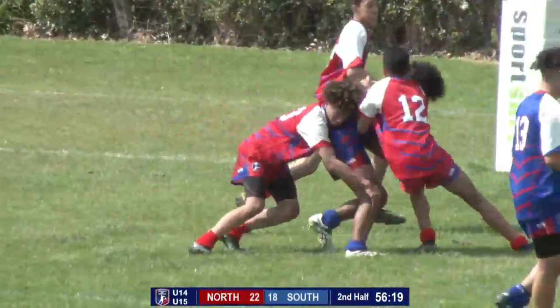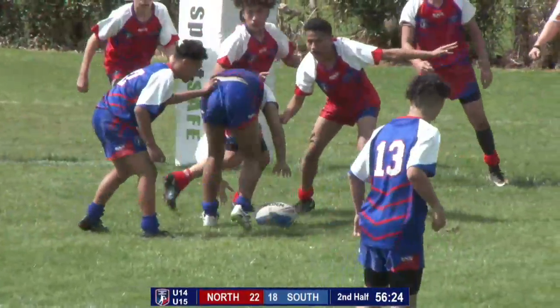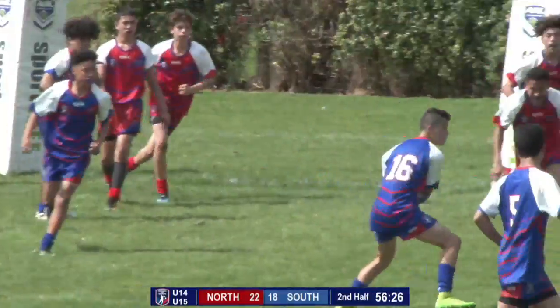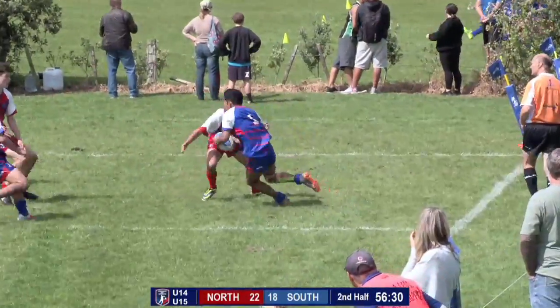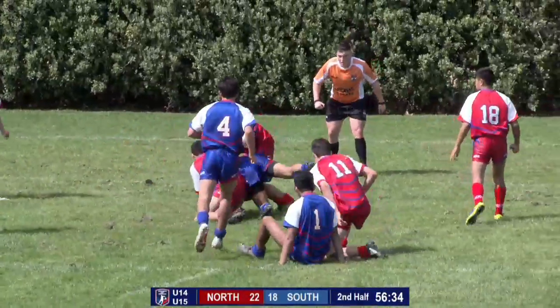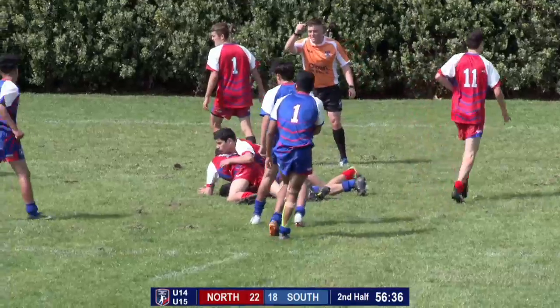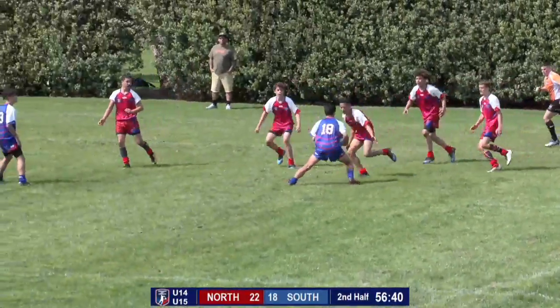Davis. It's off to Kuilu body. Right in front of the uprights now. Davis again is the dummy half. And plays in Franklin, and they come out towards the wing where Brown is on hand and gets the second phase going. They offload again. Suliapi Tongia. It could be now or never for South.